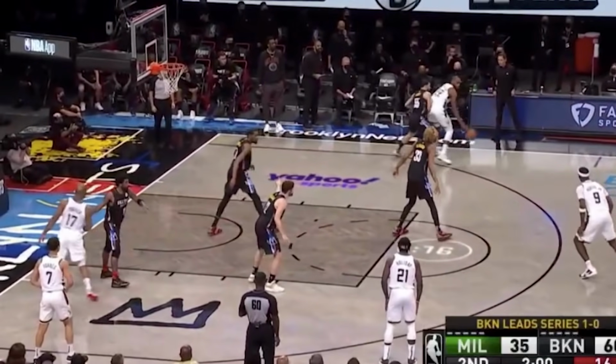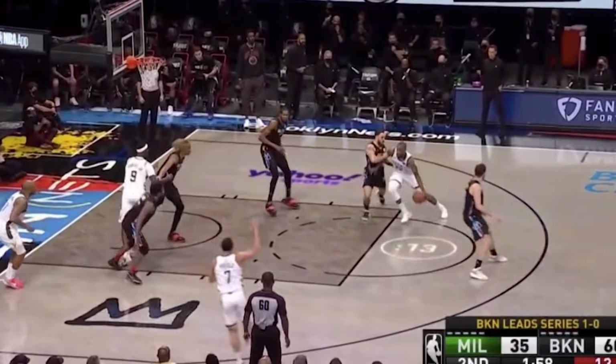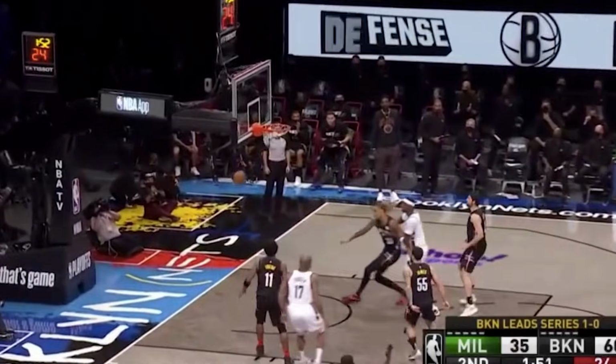I like the Nets defense here on the Middleton post-up. They won't commit to a full double team just yet until Khris gets near the rim. The Nets place KD nearby to be the help defender. Khris finds PJ, the ball gets moved around, good rotation by the Nets, good closeout by KD here, but Middleton makes a tough 3.